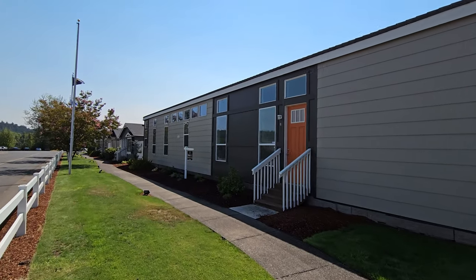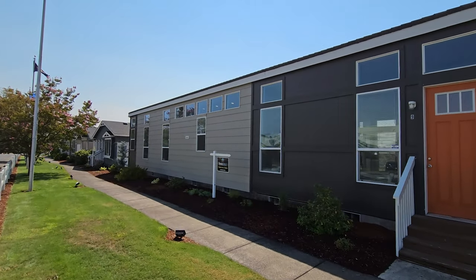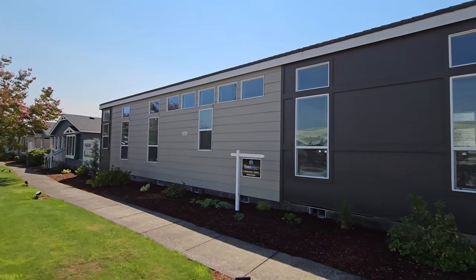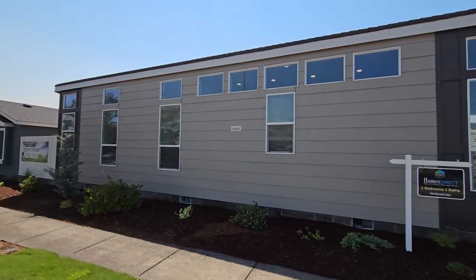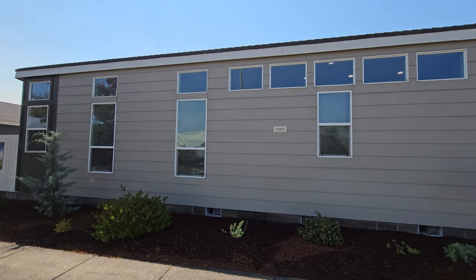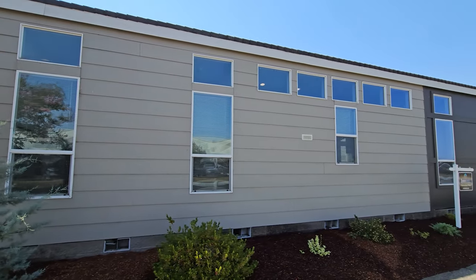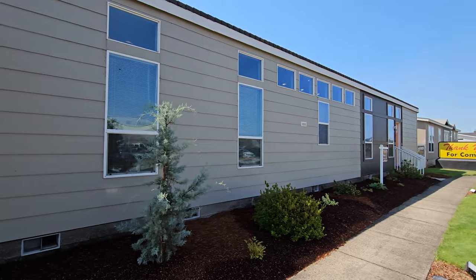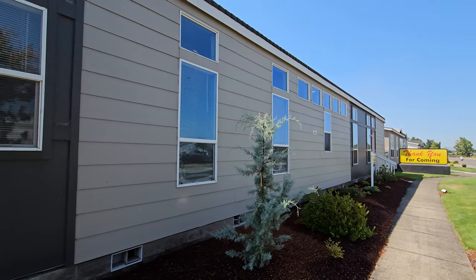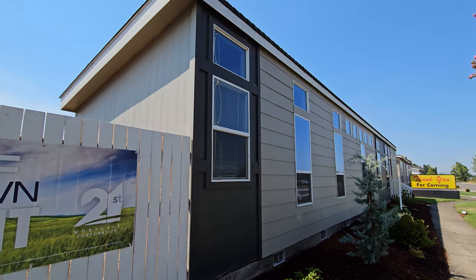It is a beautiful day out here in Albany, Oregon, everyone, and thanks for joining me. Today, we're at Homes Direct, and if you're in the area and looking for a home, this dealership, I would run down and take a look. They have many gorgeous homes just like this one. This one is a gorgeous single wide that has an awesome exterior and plenty of windows, and if you've followed this channel, you know what I think about windows and natural light. So I'm excited about this one.